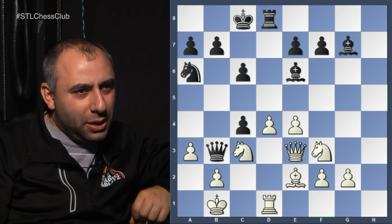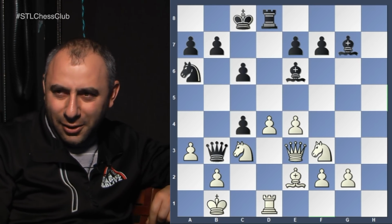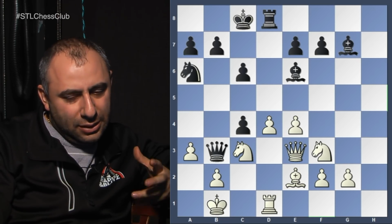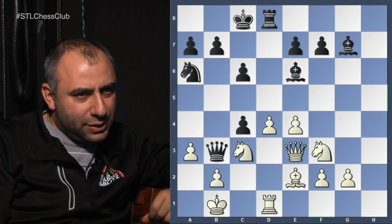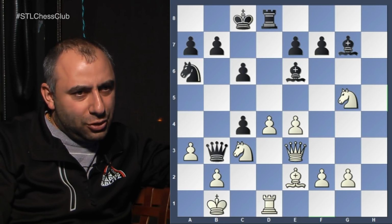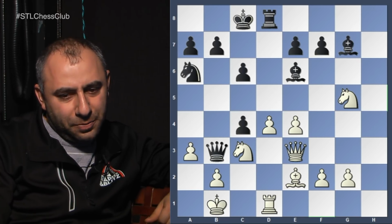Now he goes queen b3, trying to come in. Very threatening, jumping in. Now, you could play rook h1, but ultimately we need to get rid of this bishop on e6, right? And the knight goes to g5, attacks that bishop. And he played knight c7 here.